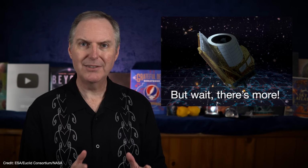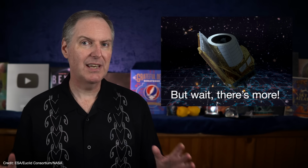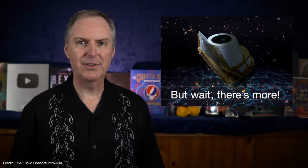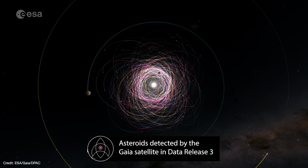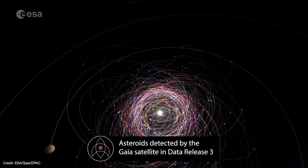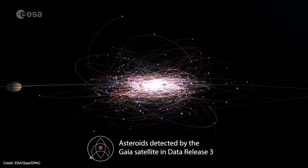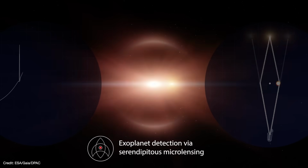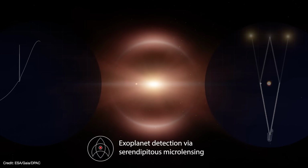But cosmology isn't the only science Euclid will enable. Large surveys cast a wide net, so they pick up on data points that aren't relevant to the core mission but are going to be useful in other areas. For example, the Euclid team expects to detect at least 100,000 solar system bodies like asteroids, comets, and Kuiper Belt objects. It will likely detect exoplanets as they pass in front of background stars, magnifying their light in microlensing events.